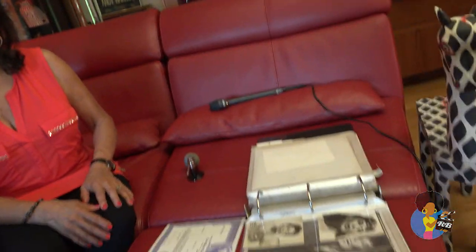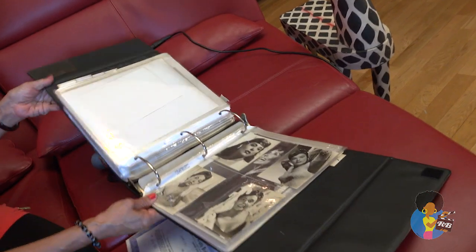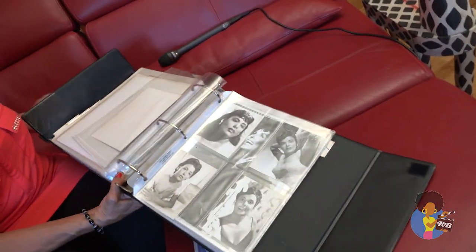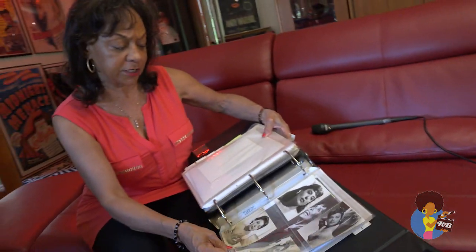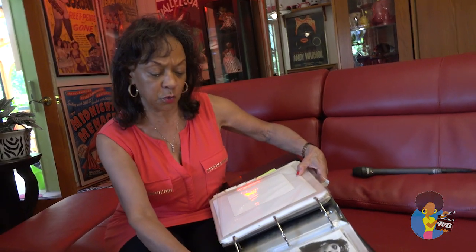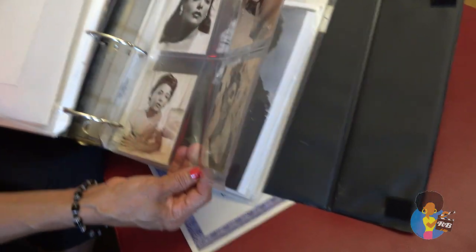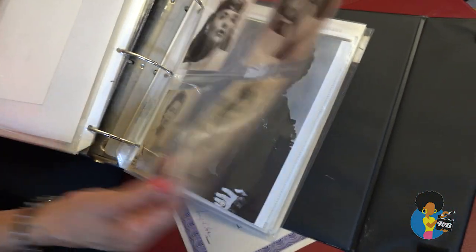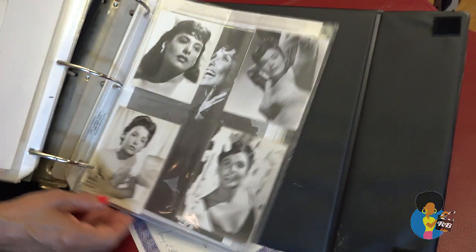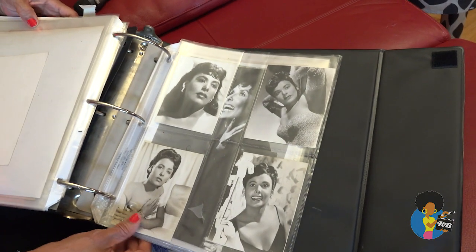Then you have some photos, it looks like. Yes, there are a lot of beautiful photographs of Lena Horne. As most people realize, she was a beauty. She was what they called a crossover artist. She was beautiful to not only African Americans, but Americans in general, and globally she was seen as someone to be admired for her attributes. Those are all studio shots.